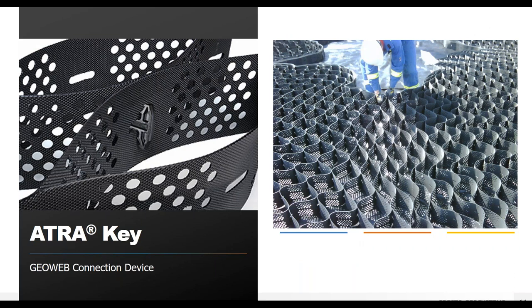You know, for load support applications, the ATRA key is going to be the major component for a completely integrated system. The ATRA keys connect GEOWEB panels into a single system. The keys speed installation, are made out of plastic, and will last a lifetime of the project. ATRA keys ensure that the panels will not separate over time and that the GEOWEB system will not fail under anticipated cyclical loadings. The specific engineering values of the ATRA key will ensure that the system holds up to loading over time without the corrosion seen in staples or the failure of underperforming zip ties.